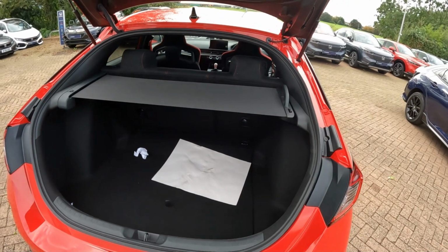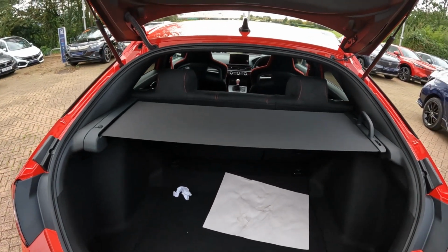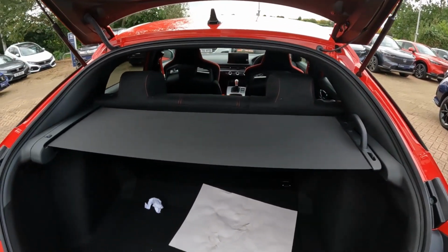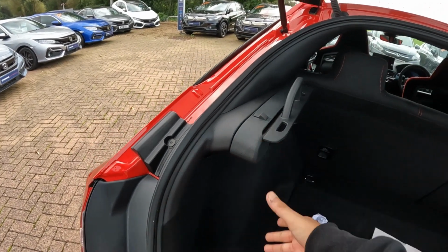Normally in small hatchbacks you get a parcel shelf which props up and you have to hang it onto the tailgate, but in this, much more elegant solution. And of course you can take this off if you want.